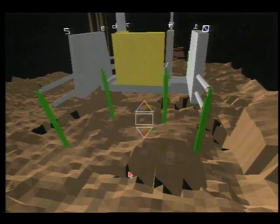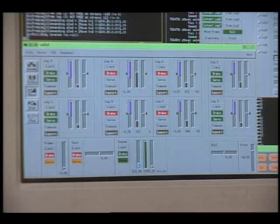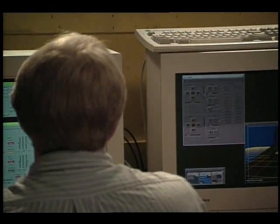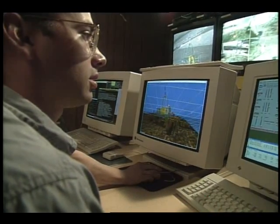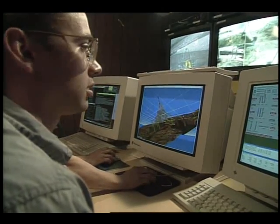In addition, they had a computer display that was, in effect, the robot's dashboard that gave them information and feedback from all the onboard sensor systems, told them when the legs were in contact with the ground, what angle the legs were positioned at, what attitude the body had with respect to gravity and the ground, that sort of information. David Lavery is manager of NASA's telerobotics program.